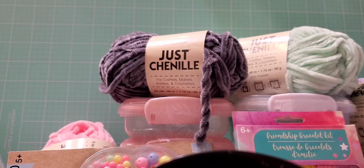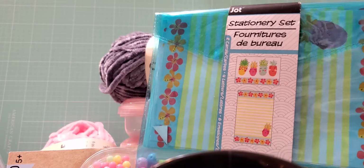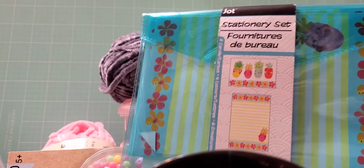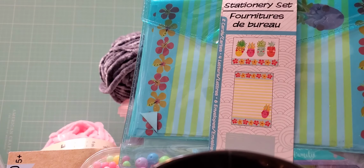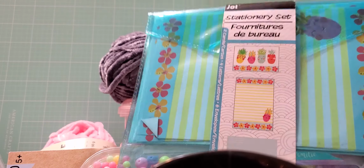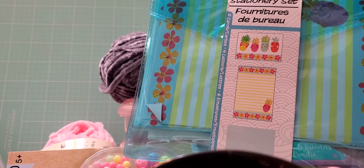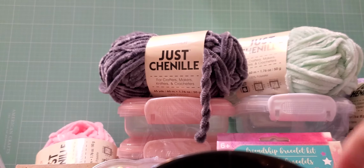But then I think these were out a while ago, but I just seen this randomly, like somebody put it back. This is one of the stationery sets. I mostly got it because I want to make something out of the outside envelope. But the stationery inside is pretty cute too. But yeah, I wanted it for the outside. So that's why I got that one. I'm not sure of the other designs.